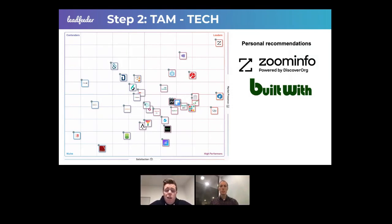BuiltWith is strong when it comes to tech recognition, for example, understanding which technologies are being used on people's sites. It simply fires a tag and then understands exactly what technology is there and since when it's been there. As we can see here, there are a huge number of options you can work with. The point is to get that list as comprehensive as possible.